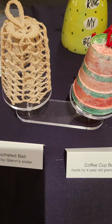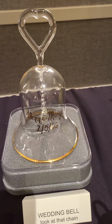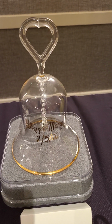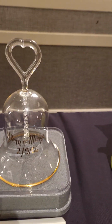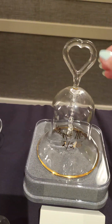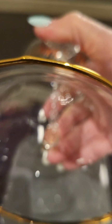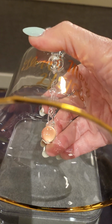Here's a wedding bell that was made for them, and I'll tell you about the artist in a little bit. And this is when they had their anniversary in the year 2000. And isn't that pretty? We have to be careful with glass bells. We try not to pick them up by the handle. And let's see if I can get that focused. Look at that pretty clapper, and look at the looping. And this is all handmade.